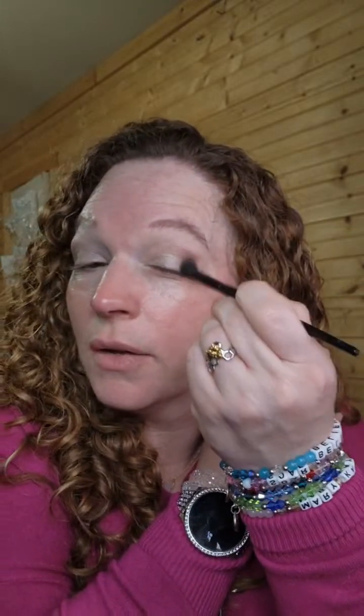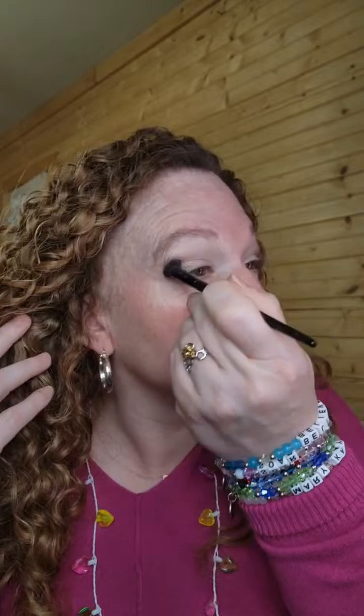Get that color in right there. Get that color in right here. And this is just going to help wake us up some more, especially as we age and our eyes start to do that little droopy thing. This is just going to help wake us up some more and look more alert. And I do like to just kind of brush it in.